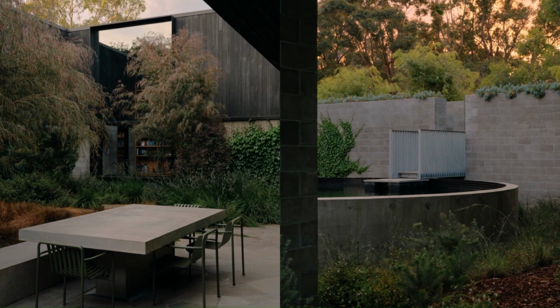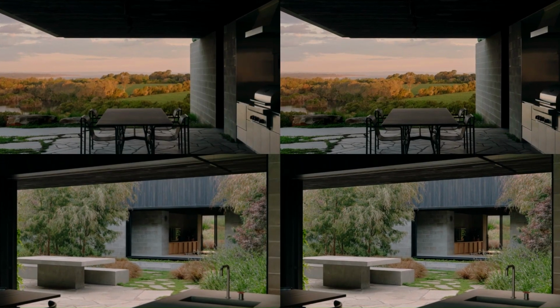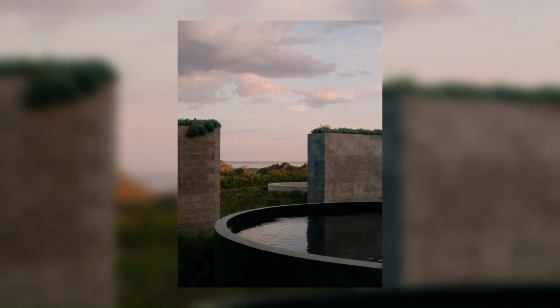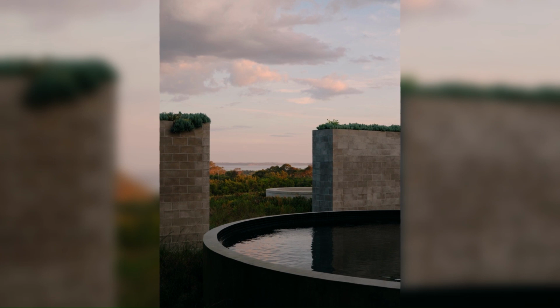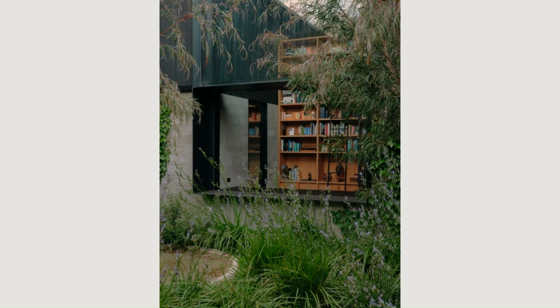As the site has no council mains, all of the site's domestic water is captured by the large, singular roof and stored in circular concrete water tanks. This ubiquitous item of farming infrastructure is taken through the project as a motif, and used throughout the garden spaces as bird baths, a fire pit, and a series of ponds, each becoming points of reference within the landscape.